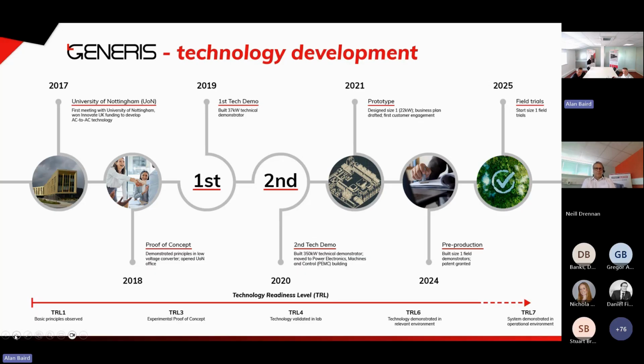So we demonstrated all the key operating principles. Then moved on from there into technical demonstrators. First, we built a 37 kilowatt. We also built a 350 kilowatt demonstrator, which indicated we could make this technology work at both ends of its viable spectrum of power use. Then started homing that down more towards a product with our first prototype rated at 22 kilowatts.